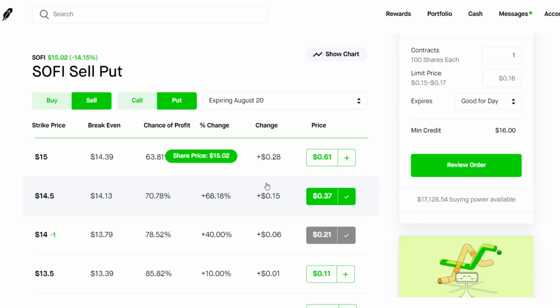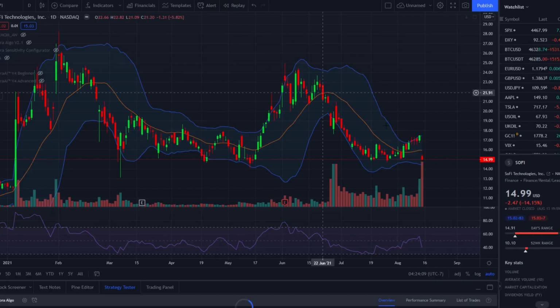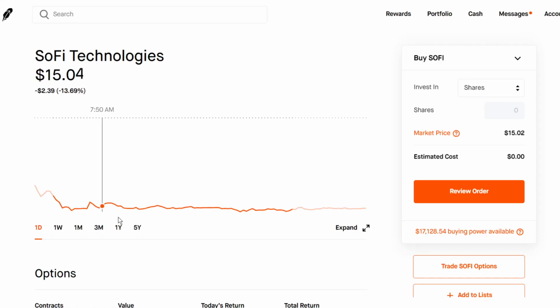So that's about it for this video. Two nice option strategies for you guys on this stock. Technical analysis shows that there's some really strong support at this 14.5 level. So we're going to be using that to our advantage in selling some options.